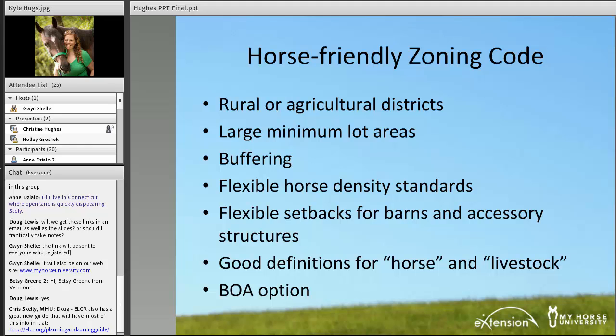You'll want to look for appropriate buffering requirements when commercial or residential land uses are abutting agricultural uses. And sometimes you may find that even when you're there first, as a rural or agricultural use, an incompatible land use comes in next to you, and they may not actually be required to put in any buffering, but I like to say good buffers make good neighbors, so that may be something that you want to look for.